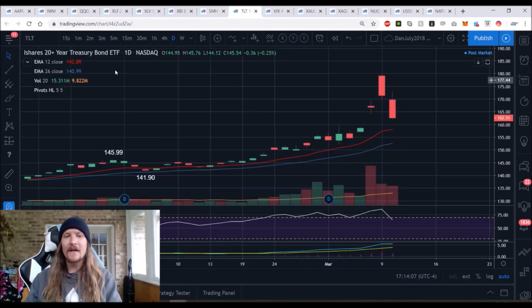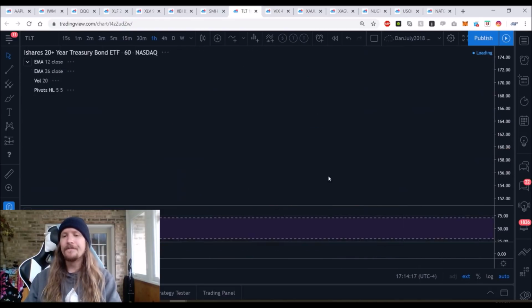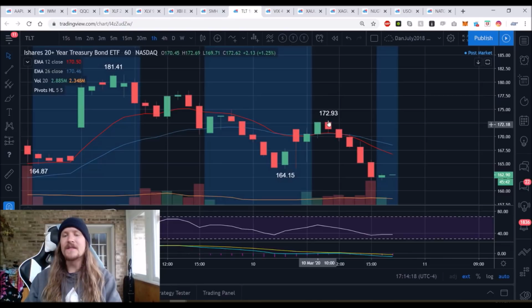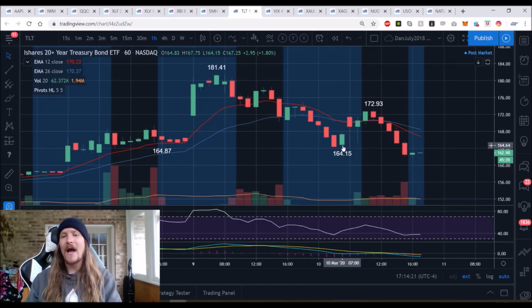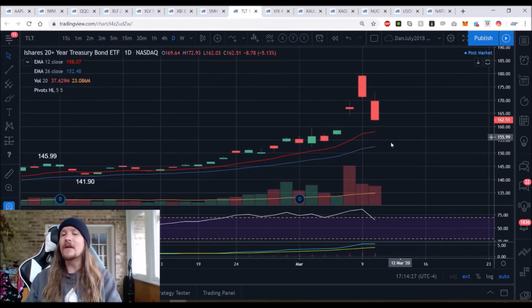TLT, huge pullback. Hourly uptrend was lost, which was the first indication daily consolidation was coming. Lower high, lower low pattern. When we bounce on TLT hourly chart, anything under 172.93 is an hourly lower high. We have to change the hourly trend back to the bulls for the daily higher low to be set. We're absolutely looking for a daily higher low. Bulls have plenty of space. The daily 12-period exponential support as a visual guide is approaching.